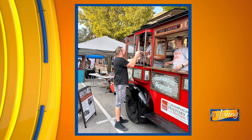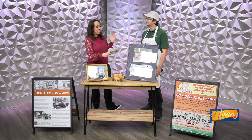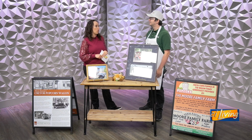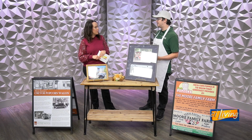And I know that you have it coming up at a lot of different events. I know that there's a Touch a Truck coming up. Where can we find this popcorn wagon? Yeah, so we go to a lot of community festivals and events, primarily major programs. So far this year, we've been at the July 4th festivities at Memorial Stadium. You can usually find us there every single year. And then we even tried a new event this summer, which was the Half Century of Progress in Rantoul.